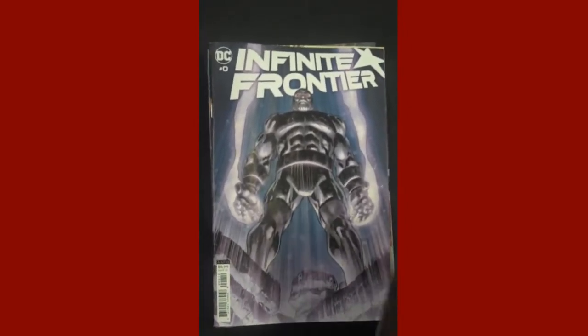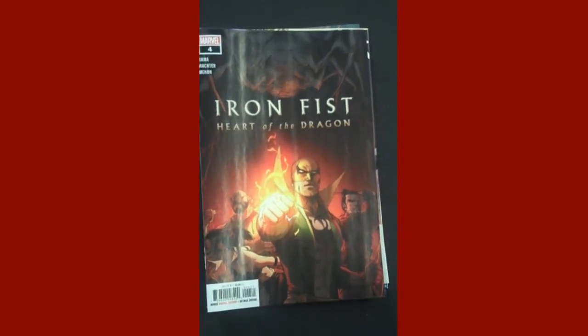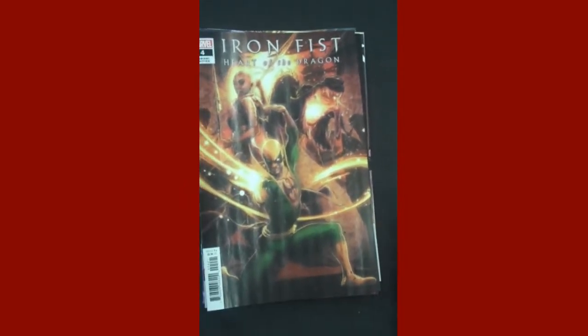Marvel is up next with Iron Fist, Heart of the Dragon, issue 4. And then, of course, the variant cover for Iron Fist, Heart of the Dragon, issue 4.